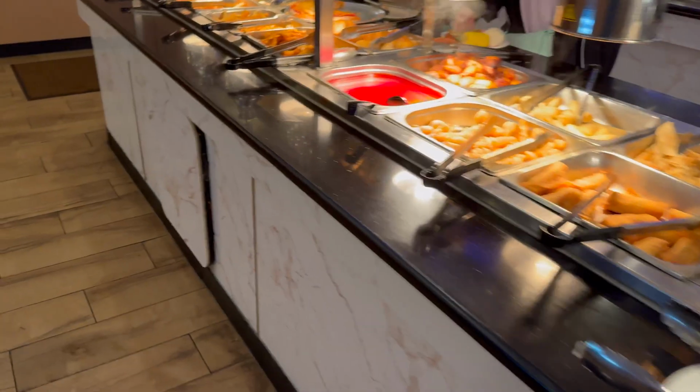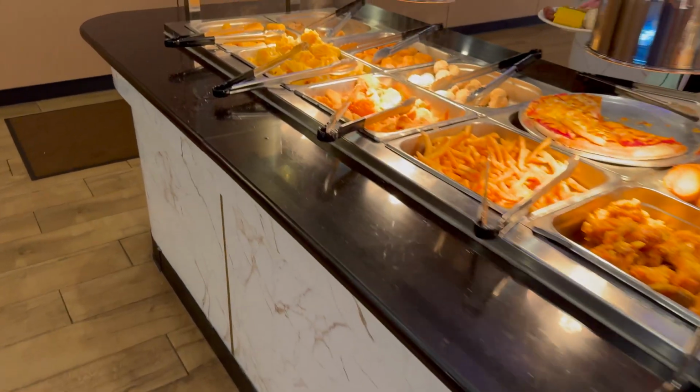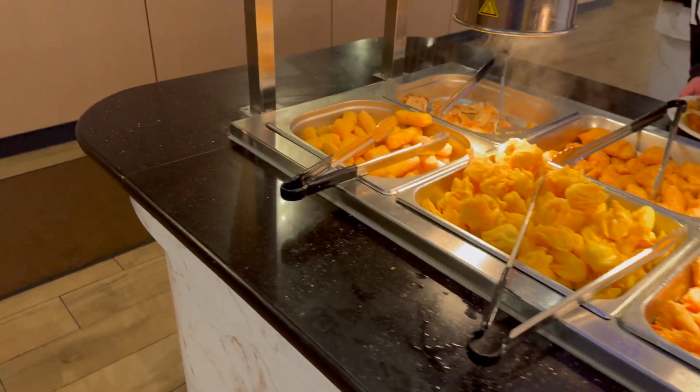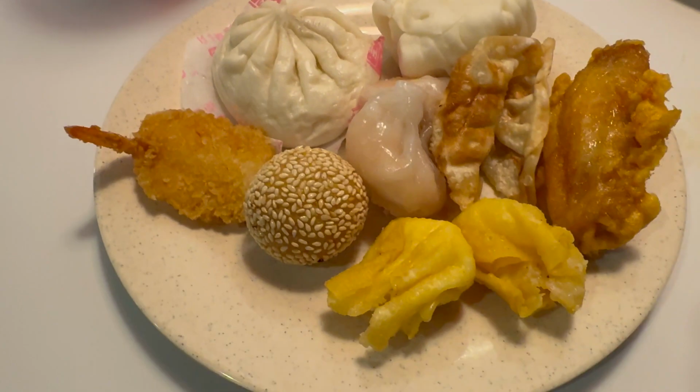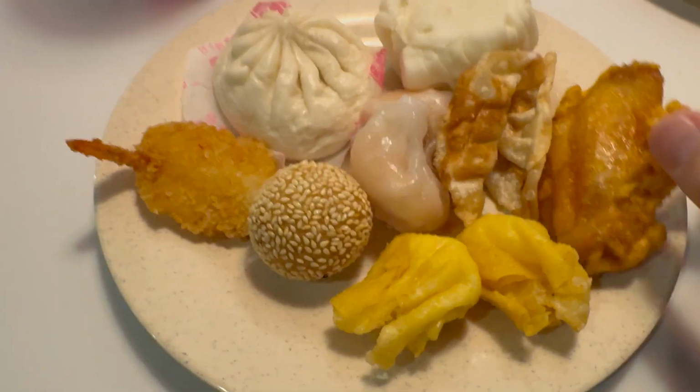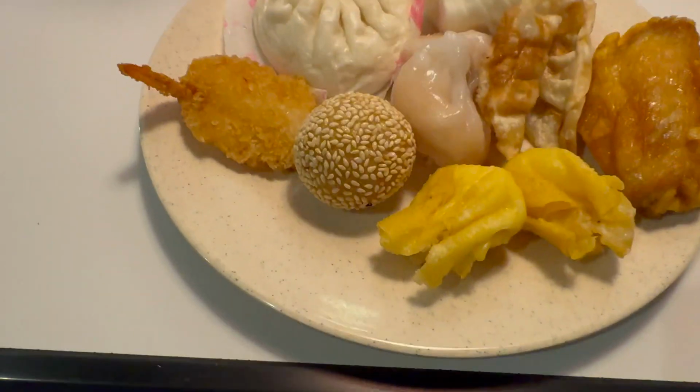The next stop is dim sum and appetizers. Delicious dim sum here. I'm excited to give it a shot. Guys, so just to explain this plate to you a little bit, of my dim sum, I ended up doing something a little different. Got a chicken wing this time.